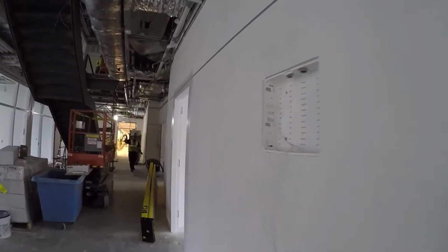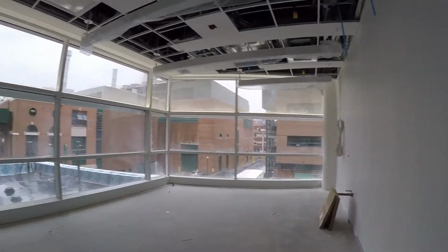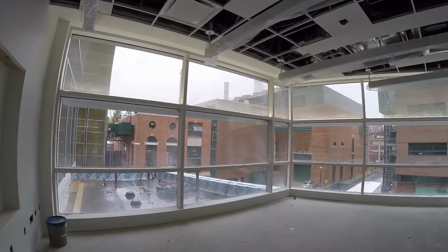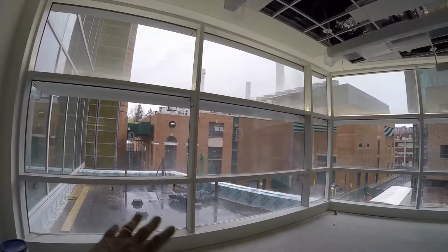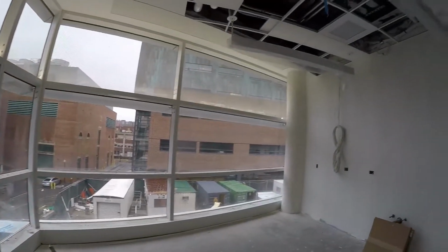And then finally in this section in here is the pantry wing, which again faces to the west in through here. Very nice. There's an exterior roof right here. We'll have some, I believe that's a green roof through here also. Very nice.